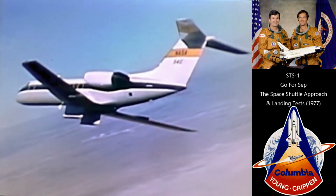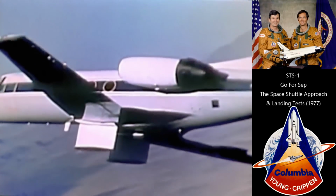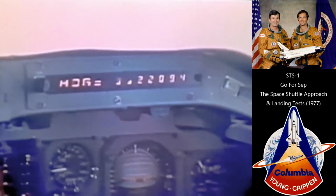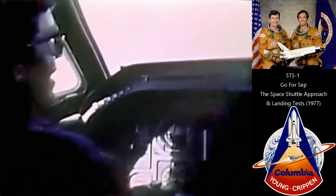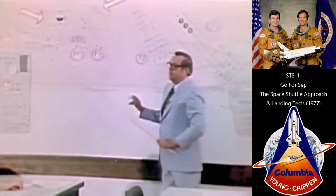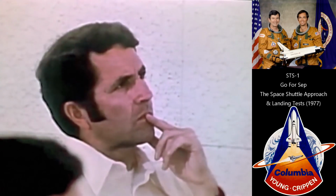Astronaut crews have been training for the approach and landing tests. A shuttle training aircraft, or STA, is constructed by modifying a Gulfstream II airplane to handle like an orbiter. Inside, the left seat and controls are changed. Computer equipment is added. In the STA, a crew practices landings. Spacecraft Commander Fred Hayes and spacecraft pilot Gordon Fullerton. Briefings are held on orbiter systems with another crew, Spacecraft Commander Joe Engel and spacecraft pilot Dick Truly.